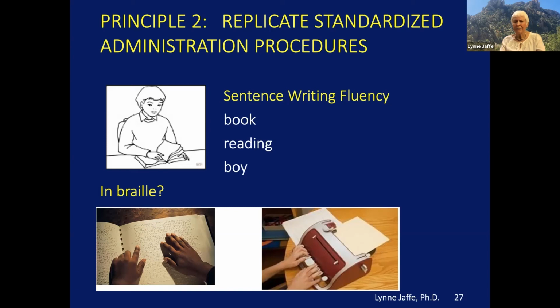Now, how do we do that in Braille? Well, first of all, there would be no picture. The student would have to find the item, the 3 words that they need to use, in their Braille book. Then they would have to move their hands over to the Braille writer, write their sentence, go back to the Braille book, find the next item, find the 3 words, go back to the Braille writer. We are introducing a very time-intensive addition to their taking of this test that we don't ask of sighted people. So there just was no way to adapt this and to replicate the standardized administration procedures and still make it fair.